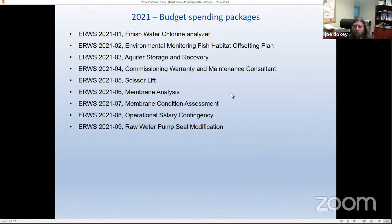The other one there is, sorry, I got the condition assessment and the membrane analysis. The membrane analysis is to get some assistance from H2O, the company that provided the equipment. One of the services they can provide is SCADA analysis and review to help our process team develop optimal times and treatments for backwashing, cleaning, and maintaining that system. So they kind of go hand in hand, those two. They sound like they're the same, but they have the same means to an end, but they're different parts to that problem.